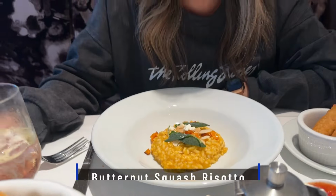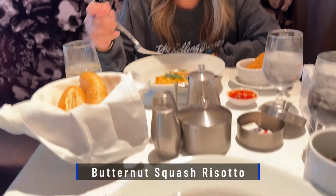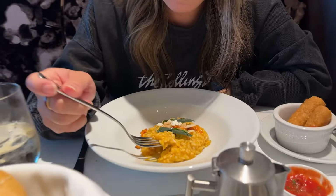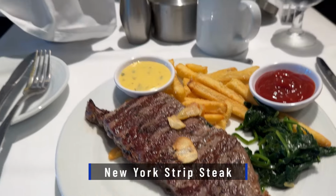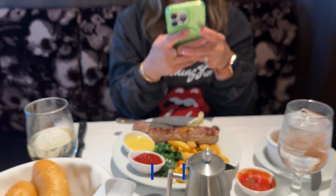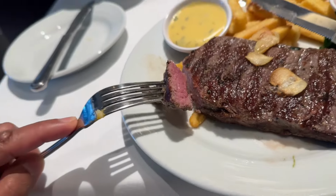So here is a butternut squash risotto. I got the same. I don't know if he's gonna like it. I think you're gonna go to the buffet. So good. I mean, my wife said it's good, but you know, it's not for me. So I ordered a couple of steaks instead. You need protein, that's why. Okay. Alright, there's my steak. And she got one too. Medium rare steak. My favorite. You're happier? Yeah. Okay, good. Better.